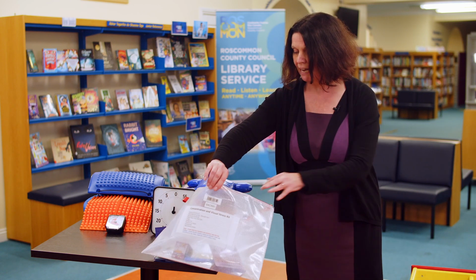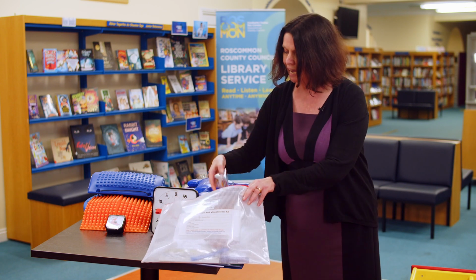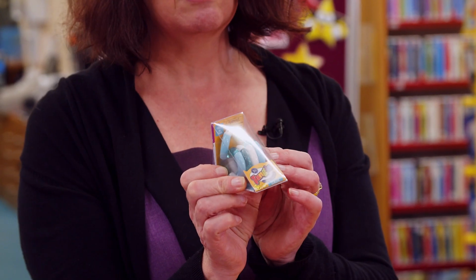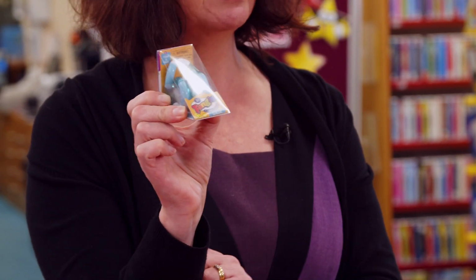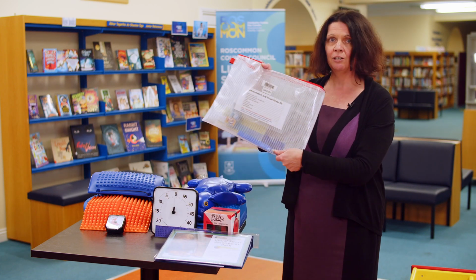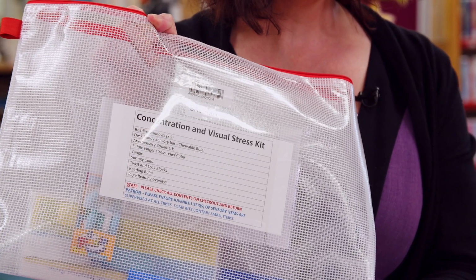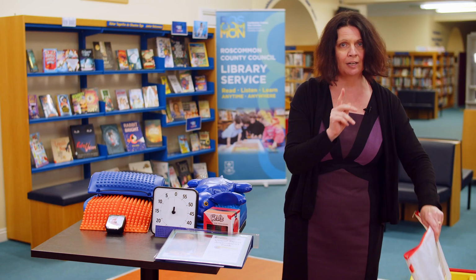I also pulled out some extra things like fidget cubes in there, and little tangles. They're really nice for younger primary school children. For secondary school, that might be a little bit too big and too obvious, but primary school children can fidget with something like that. And that's all in our little pack here, and you can borrow the whole pack as a school.